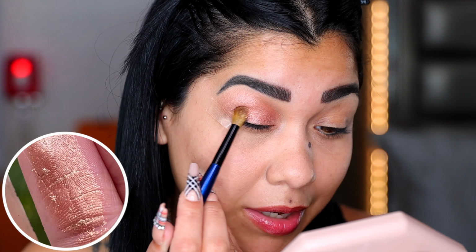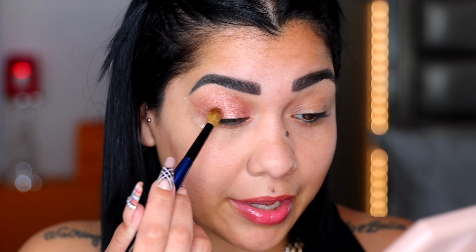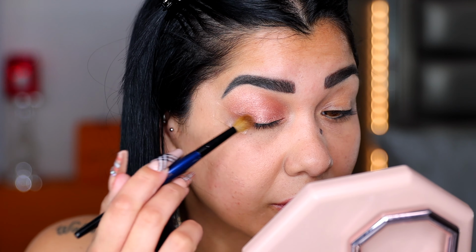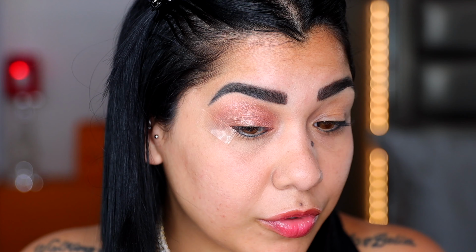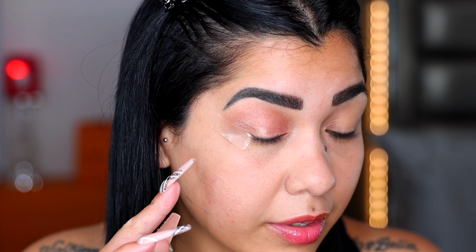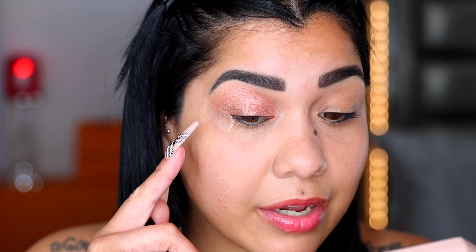And I'm going to apply this on the outer V of my eye. So I'm literally just going to pat it right here. And when you apply this shade on top of the pink, it turns into like a gray. I'm not sure if you're going to be able to see it there, but see? Grabbing a little bit more.